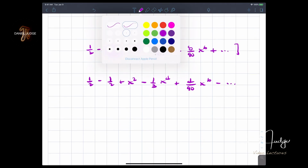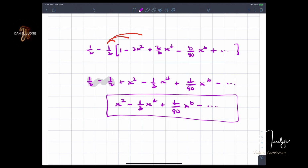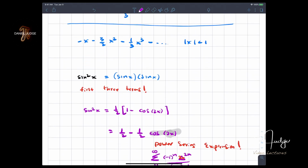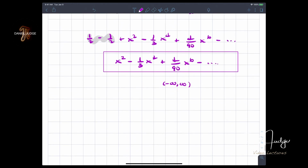So double check to see if we're distributing okay, meaning right here. We distribute. Minus 1/2 plus minus plus, and it looks like these terms are going to cancel. So the first 3 terms, if you looked at it that way, are x squared minus 1/3 x to the 4th plus 4 over 90 x to the 6. You've expanded that as a power series, and that was good for whatever cosine's good for, which is all real numbers. So cosine's good for all real numbers, and so was this because it's cosine 2x, or really, sorry, sine. Well, it's really sine squared, but we're using the power expansion for cosine. Okay, so that's all real numbers. So here's the first 3 terms. And that's what happens when you use the trig identity.